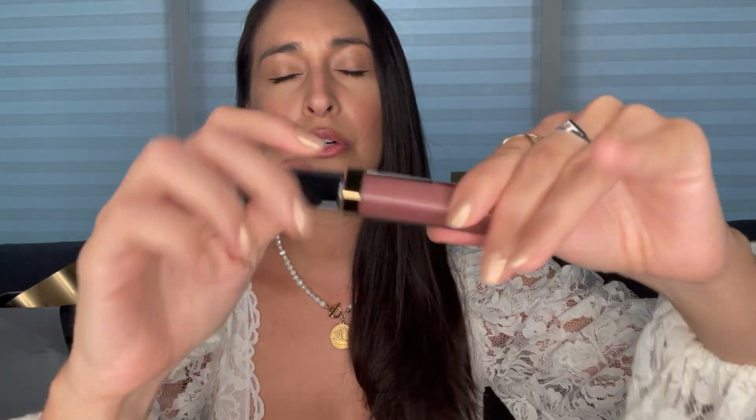So this is color 722. It's this beautiful nude, almost like a mauve nude. And the brush is pretty classic, nothing special about it. But to swatch it on, I have olive colored skin. I'm just gonna show you a swatch of this.